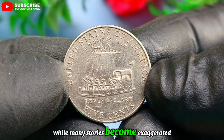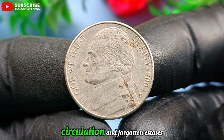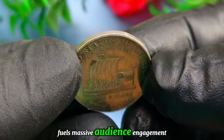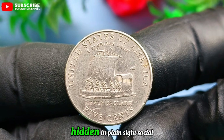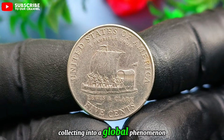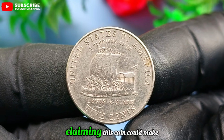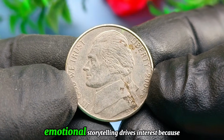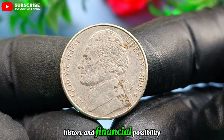While many stories become exaggerated online, genuine rare coins absolutely exist inside circulation and forgotten estates. The excitement surrounding treasure discoveries fuels massive audience engagement because every person secretly dreams about finding instant wealth hidden in plain sight. Social media transformed modern coin collecting into a global phenomenon. Viral TikTok videos, YouTube treasure hunts, and dramatic headlines claiming, "This coin could make you a millionaire," attract millions of views. Emotional storytelling drives interest because coins combine mystery, history, and financial possibility.